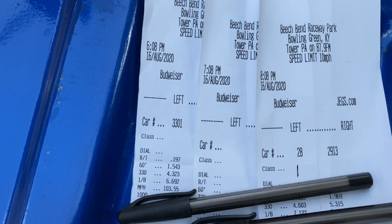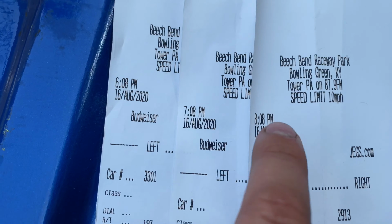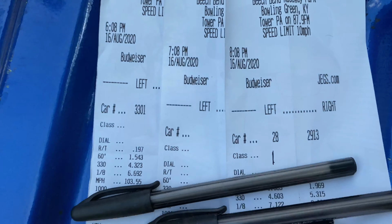11.22 at 121.3. Don't know how I managed this, but the first three passes, the first one was at 6.08, the second one was at 7.08, and the third one was at 8.08. It's kind of weird. Not sure why it slowed down on that last pass, but it don't matter. We ran good the whole night.